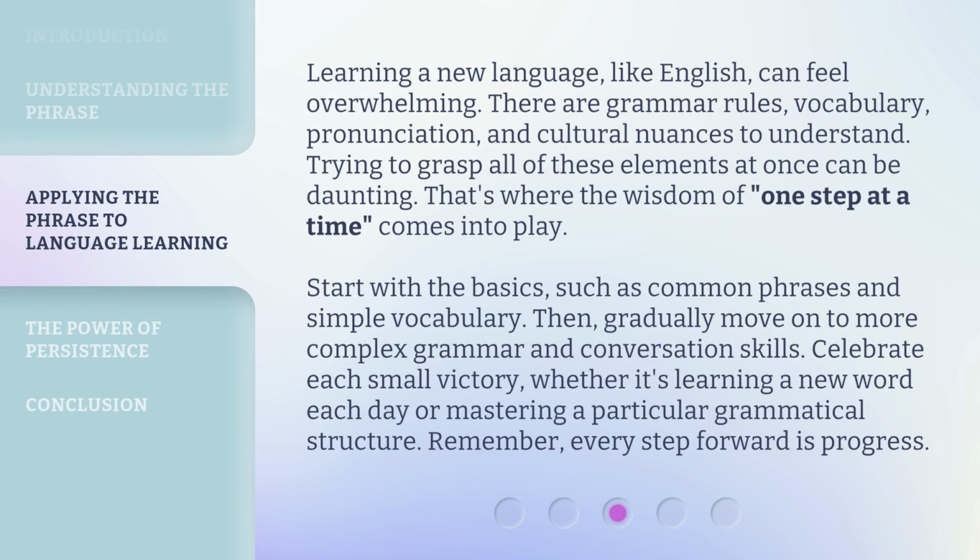Learning a new language, like English, can feel overwhelming. There are grammar rules, vocabulary, pronunciation, and cultural nuances to understand. Trying to grasp all of these elements at once can be daunting. That's where the wisdom of one step at a time comes into play.